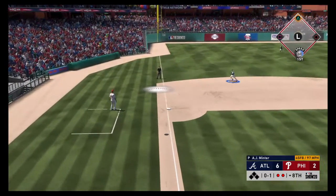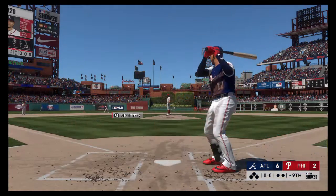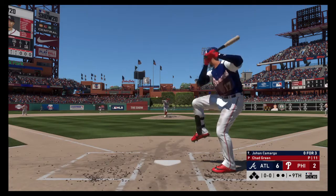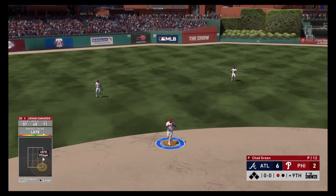Swing, and he popped him up over in foul territory back behind 3rd. And 8 innings have come and gone. So here's Johan Camargo. He'll start things off in the top of the 9th as they look for a little insurance. Johan Camargo. He pops him up toward the left side of the infield. Segura waits on it. 1 away.